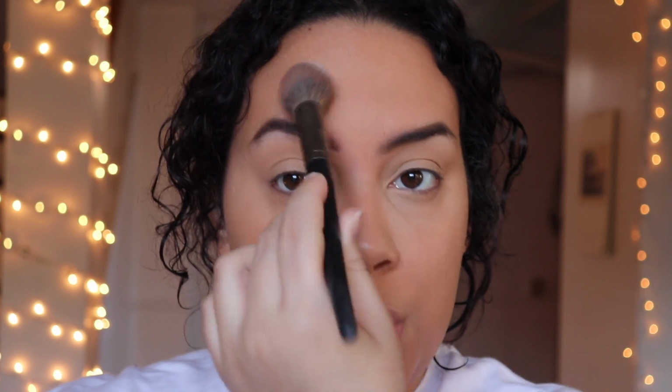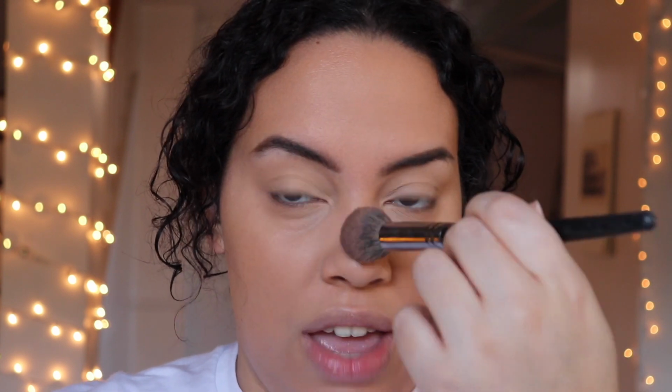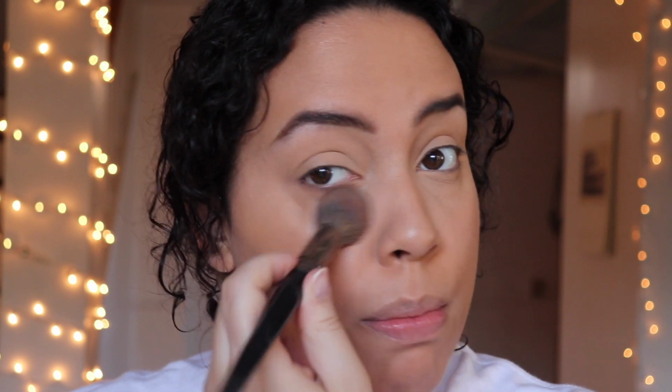I wish I had super smooth under eyes to the point where I don't have to apply any setting powder, because I wouldn't use setting powder if I could get away with it. But my under eyes crease so badly no matter what I use. So I have to set it with powder. And that's it. That's all I use to set my face, my under eyes and my forehead.